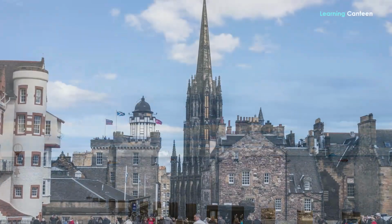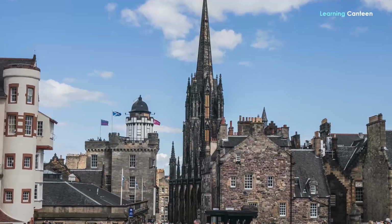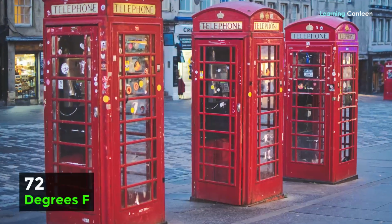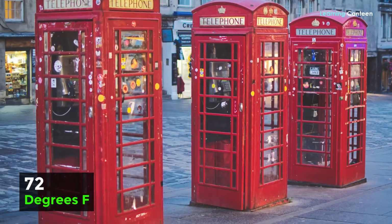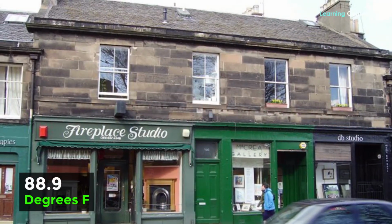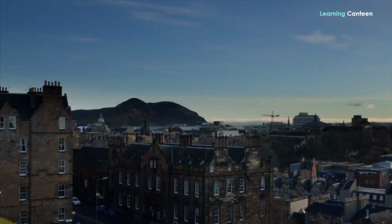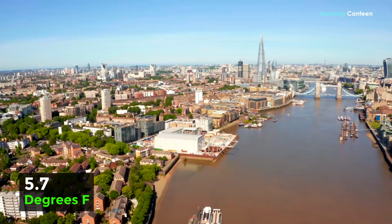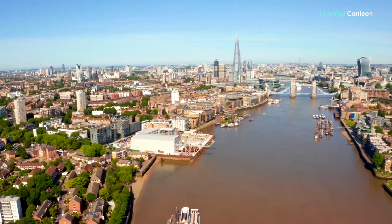Its winter daytime temperatures rarely fall below freezing. Its summer temperatures are moderate and rarely exceed 72 degrees Fahrenheit. The highest temperature recorded in Edinburgh was 88.9 degrees Fahrenheit, seen on July 25, 2019 at Gogarbank, while the lowest recorded in recent years was 5.7 degrees Fahrenheit, seen in December 2010 at Gogarbank.